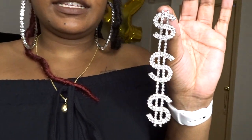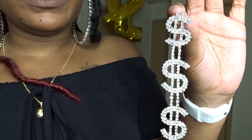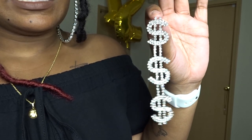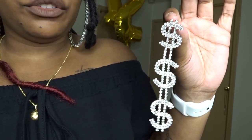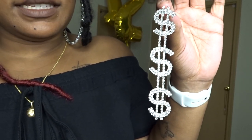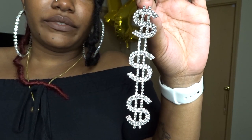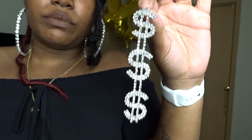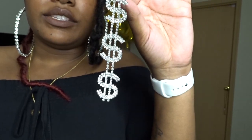Another earring that she has available on the site is the dollar sign earrings. They're called Cash. Okay, these are cute. These are mad cute. You can never go wrong with a nice dangly earring. She is very cute. She's dangly, and this is another one of those earrings that will completely dress up an outfit that is super basic and plain. The details matter. Accessories matter.